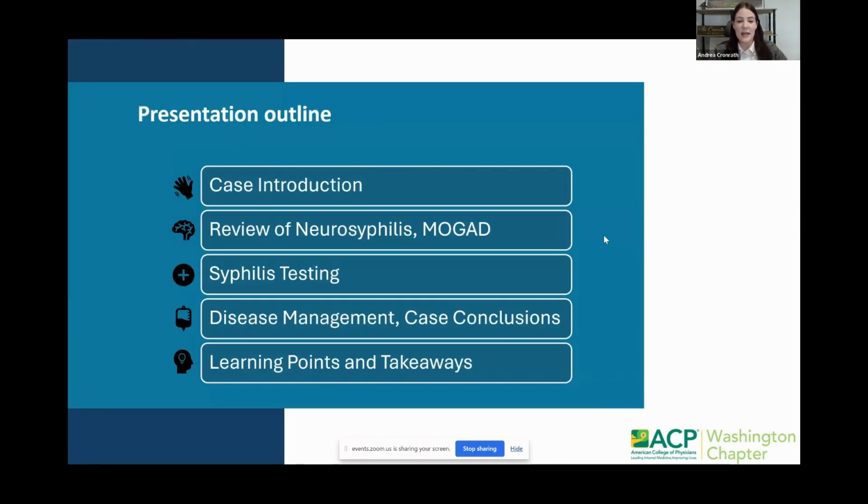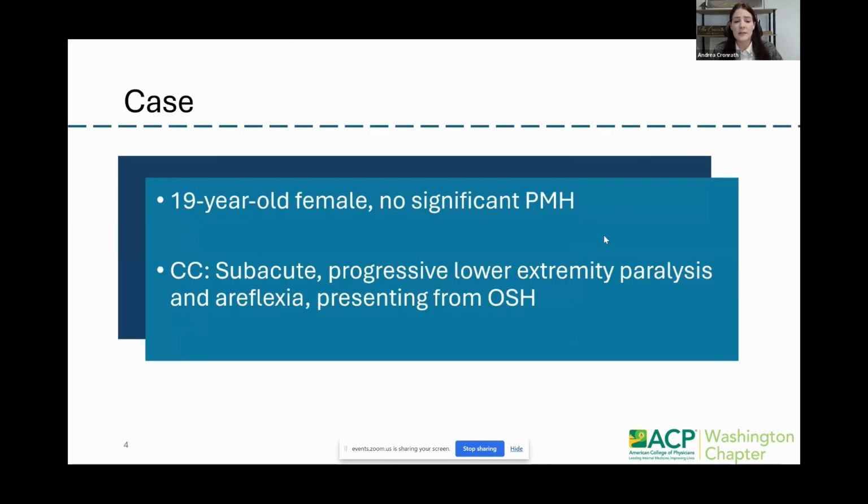Today, I'm going to start with an introduction, then a review of neurosyphilis and MOGAD, then talk about syphilis testing, disease management, case conclusions, and of course, the big point, the learning and the takeaways. Our case begins with a 19-year-old female with no past medical history, and she presented with subacute progressive lower extremity paralysis and areflexia, actually from an outside hospital.